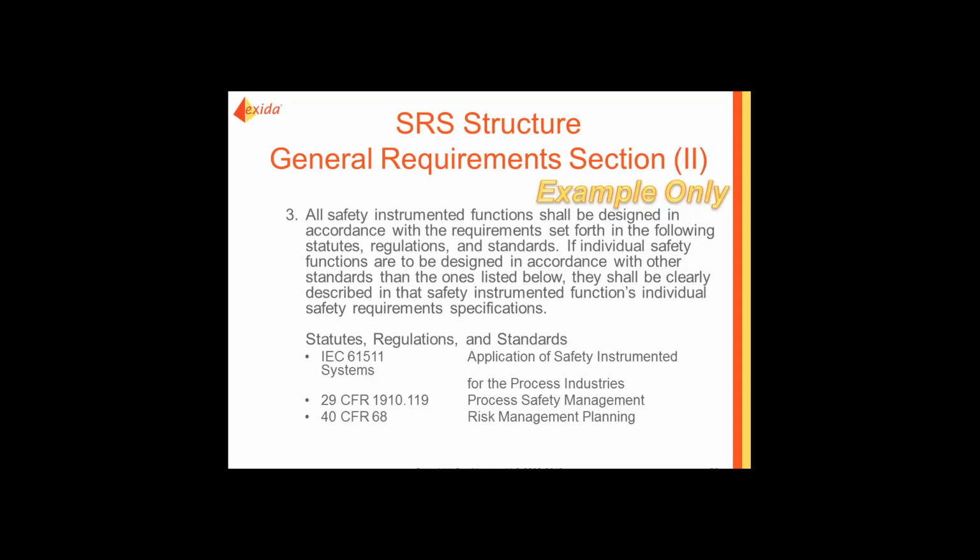Here again, all safety instrumented functions shall be designed in accordance with requirements set forth in the following statutes, regulations, and standards. So here you'd specify what are the common standards: IEC 61511, 29 CFR 1910 for OSHA requirements for process safety management, 40 CFR 68, for example, and there might be others, plus you may have some internal company ones. Those should be specified there.